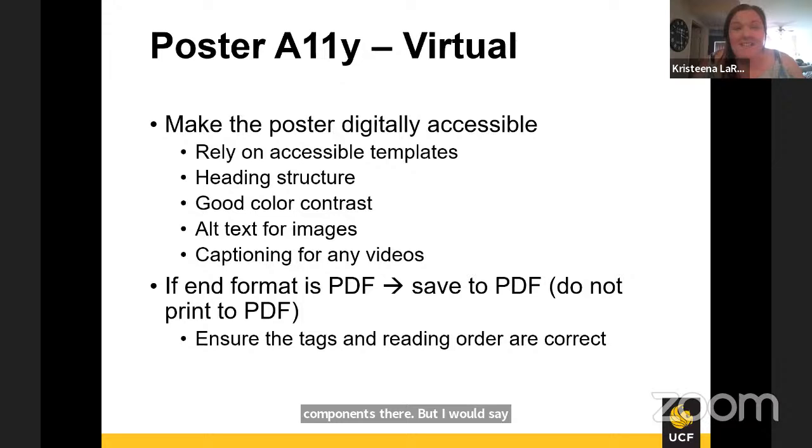Most of the time, I see this done inside of PowerPoint, some kind of slide, making sure that template, your source doc, is accessible, which might mean heading structures, color contrast, adding alt text to your images. If you've got videos, captioning those. Those are all really good digital accessibility practices.